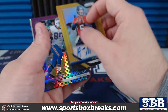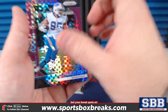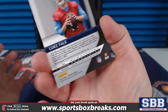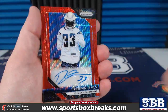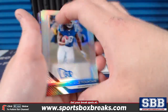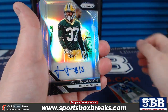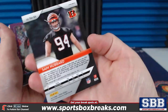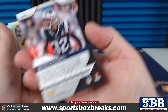Alex McGough, Seattle, nice numbering, check it out, 3 of 10. Charles Clay, Buffalo Bills, 3 of 49. Luke Falk for the Titans auto. Stuff is loaded, guys. So much to look at. So much going on. Derwin James, Los Angeles Chargers, Red Wave auto to 199. Fountain for the Colts. I believe we pulled multiples of him. Joshua Jackson, Green Bay auto. Sam Hubbard, Bengals auto. Devin McCourty, New England Patriots, purple to 49.